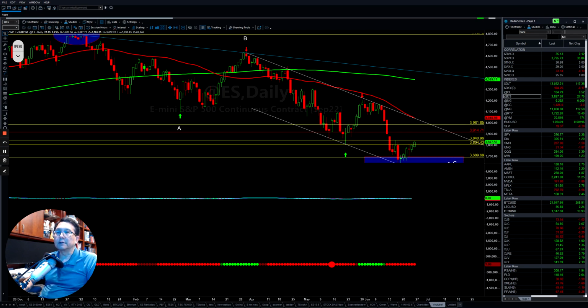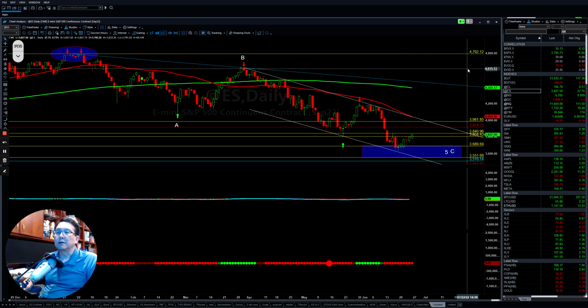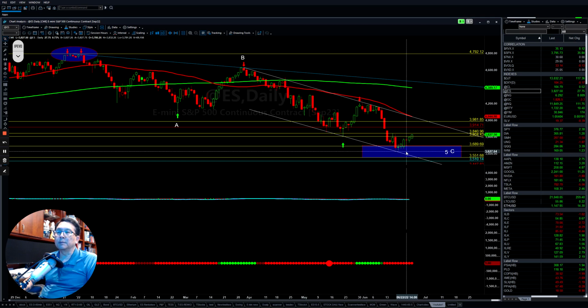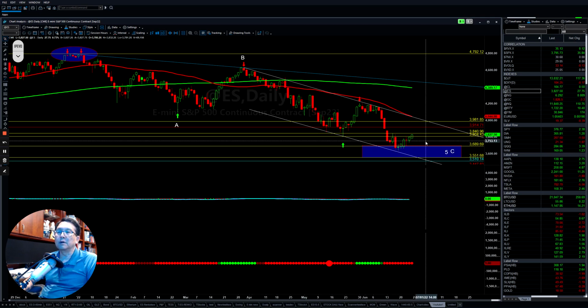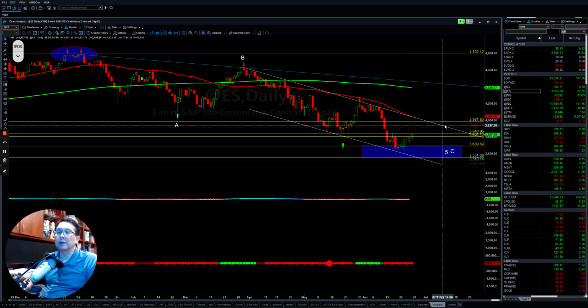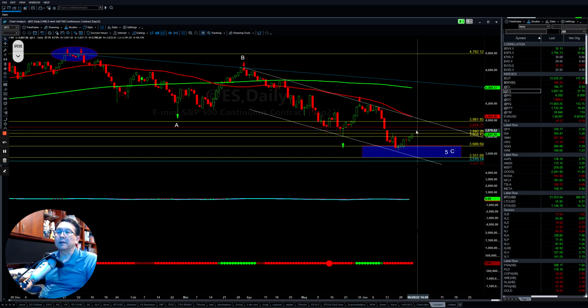So we can say that the bottom is in place, or they will fail here and then continue to go one more leg down before they can go up. So it depends, right? That's why we cannot conclude that this is a bottom yet until they are able to give us more precise signals on what they want to do next. It will take a while here, but definitely we have some buyers stepping back in the last couple of days. That's a good sign for the market. It rebounded for now.